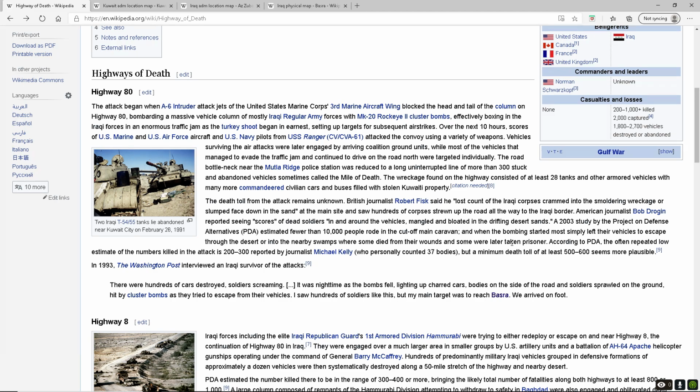British journalist Robert Fisk said he lost count of the Iraqi corpses crammed into the smoldering wreckage or slumped face down in the sand at the main site, and saw hundreds of corpses strewn up the road all the way to the Iraqi border. American journalist Bob Drogin reported seeing scores of dead soldiers in and around the vehicles, mangled and bloated in the drifting desert sands. A 2000 study by the Project on Defense Alternatives estimated fewer than 10,000 people rode in the cut-off main caravan. And when the bombing started, most simply left their vehicles to escape through the desert or into the nearby swamps, where some died from their wounds and some were later taken prisoner.